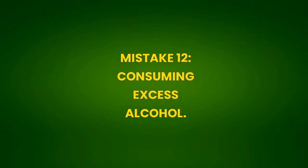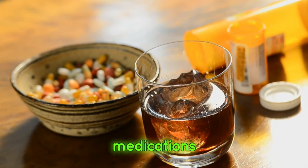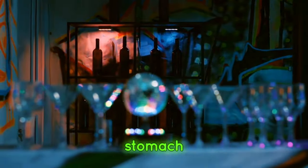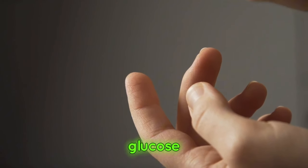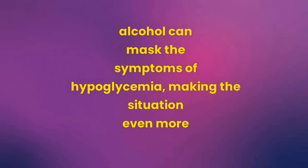Mistake 12. Excessive alcohol consumption. Alcohol can interfere with glucose control and interact with medications. If you drink alcohol, do so in moderation and never on an empty stomach. Choose drinks with low sugar content and monitor your glucose before and after drinking. Alcohol can mask the symptoms of hypoglycemia, making the situation even more dangerous.